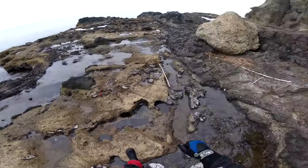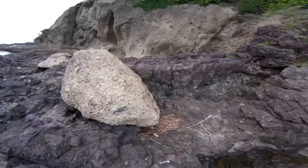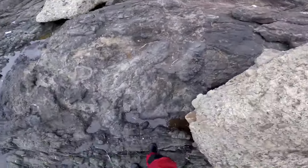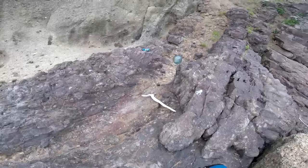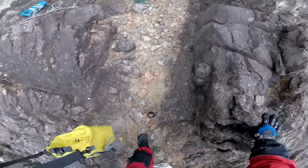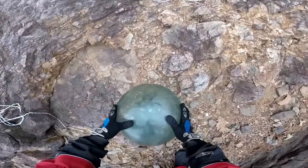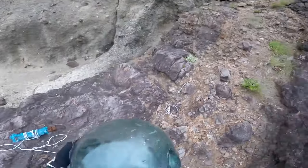Okay, we're getting close. That ball should be right over here. The excitement is building. Is it broken or is it intact? Let's see. Can you see it? I see it. It looks intact. Wow. It's intact. As long as I don't drop it on the way home.